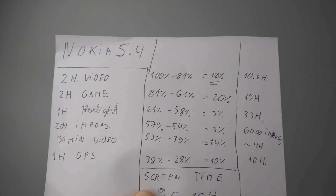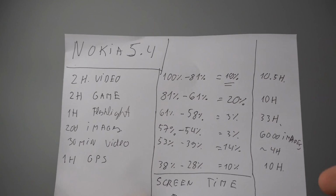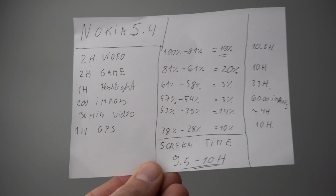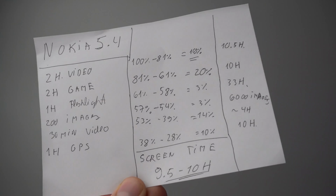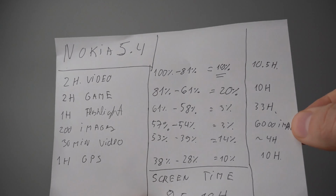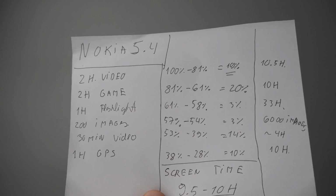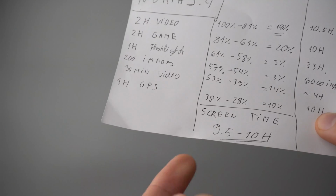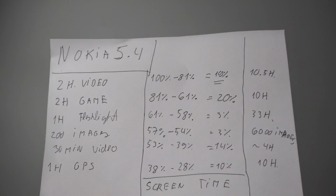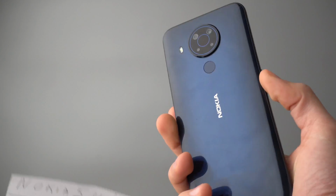So to sum it up, if you are using your phone to watch only video, you can expect to get like 10 or 11 hours of screen on time. Playing games, like 10 hours. If you're using the flashlight, quite a lot, around 30 hours if that's calculated correctly. If you're taking images fairly fast, you can take around 6,000 images. If you're recording video, you can record around 4 hours of video, and again 10 hours of GPS time. All of this leads to around 10 hours of screen on time for pretty much any task, and that's quite impressive for this Nokia 5.4 indeed. Especially the flashlight consumption is very impressive as well.